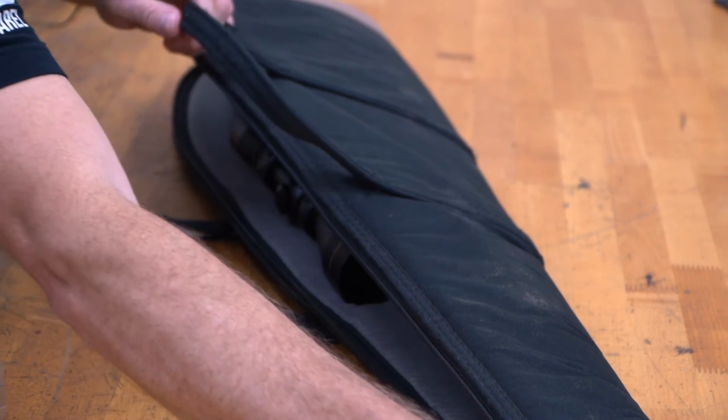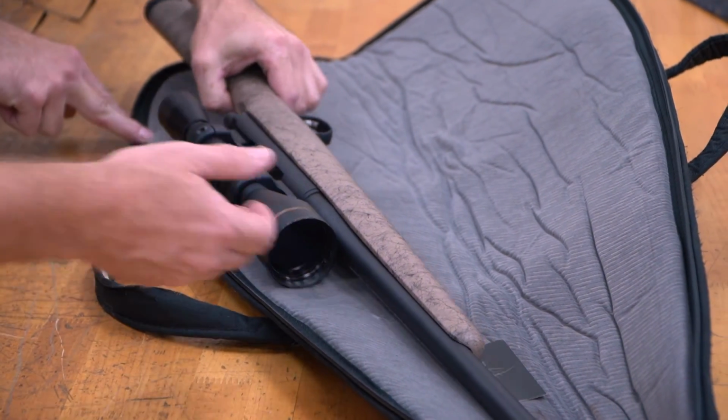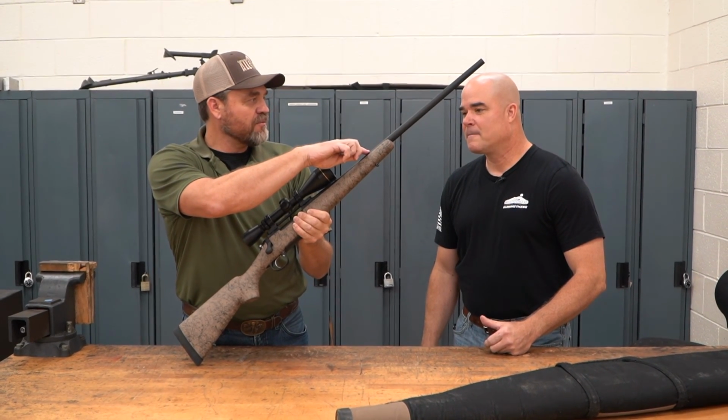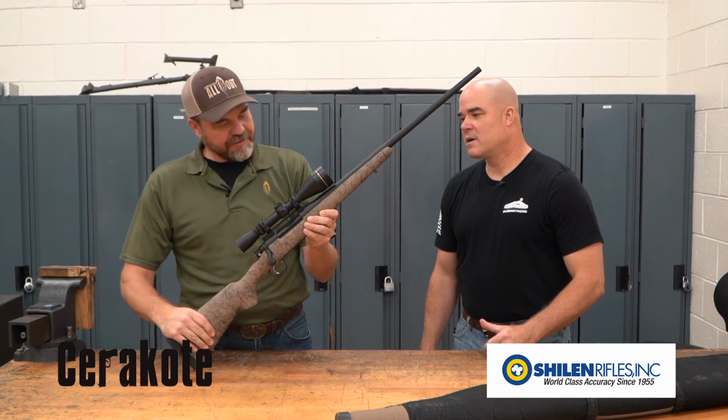Well, it doesn't look quite the same. Wow, look at that. A little different, huh? It is, and we were looking at a silver barrel before, and this is Cerakote here? Yeah, that's a Schilling stainless barrel that we've Cerakoted black. And man, doesn't that look good.